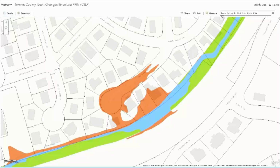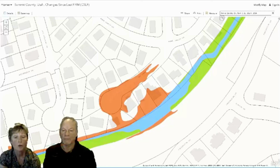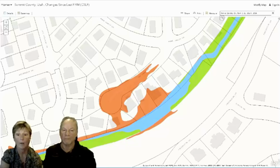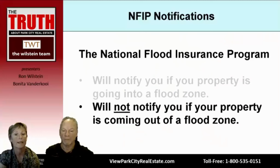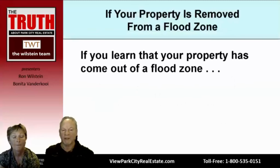And in order to cancel that flood insurance, your lender does need to sign off on it. When you submit your cancellation form, you are going to be required to also submit a notice from your lender saying, it's okay, I'm releasing Ron from his obligation to purchase flood insurance. That's the only way it can be canceled. You can't do it unilaterally. All right, so that's really important information.